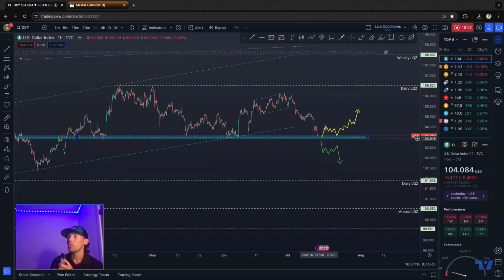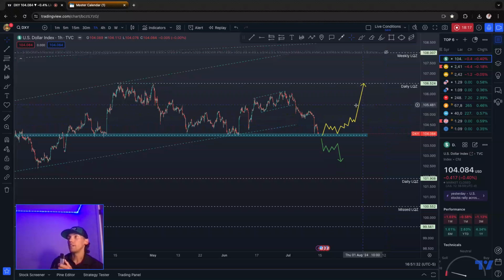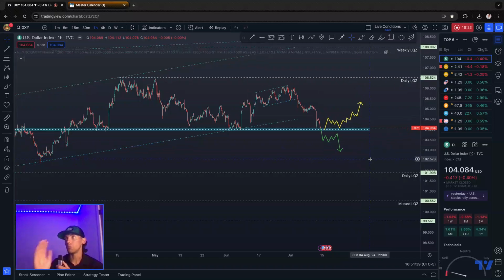But if not, we could get a rejection and it could just float higher and target up here, because it never made it to this liquidity zone. It's a missed liquidity zone. We could even target this one up top. But again, I'm not going to force my hand on the market. I'm going to let the market tell me what it wants to do.